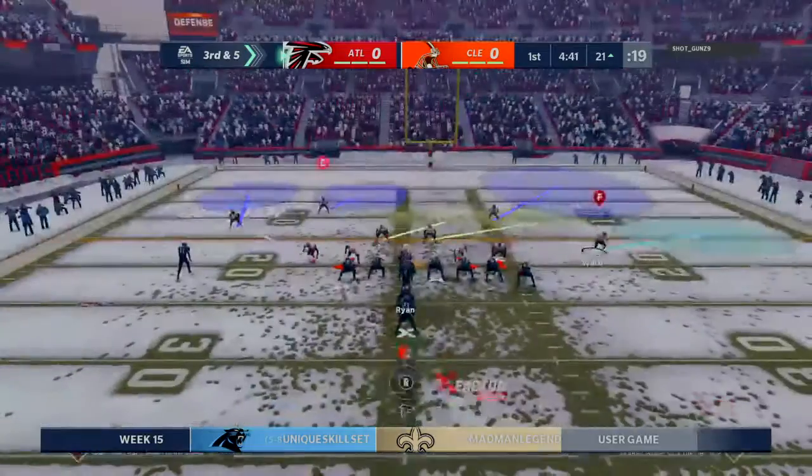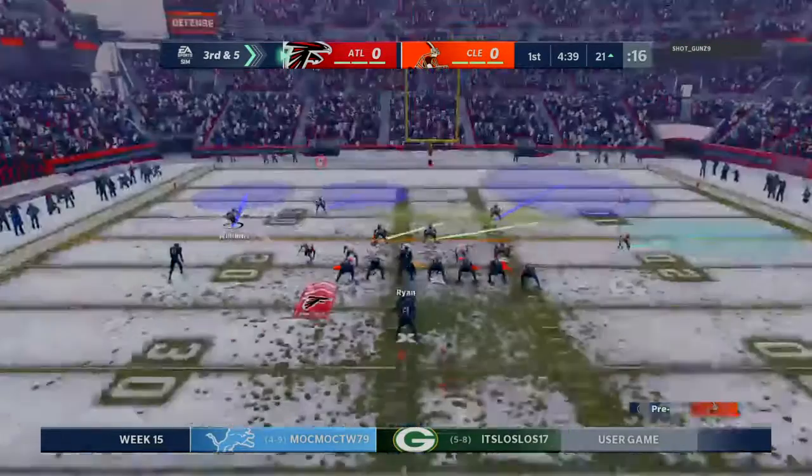Here comes the 7th play of this opening drive. They've moved it well, but here's third down.